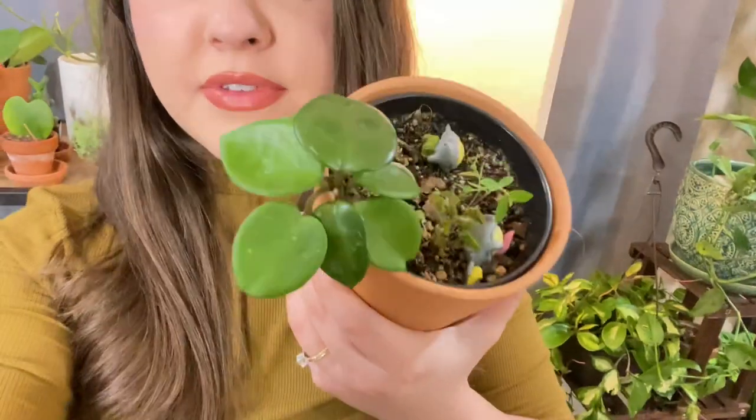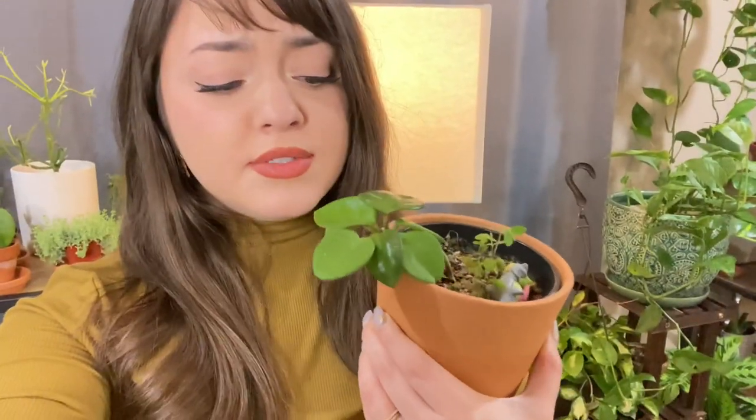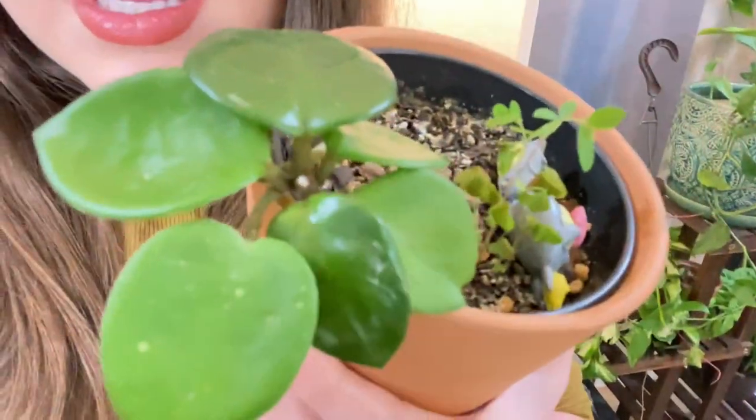And here she is. This is my Hoya Chelsea. I freaking love this Hoya so much. I love, love, love the shape of the leaves. Not fully round, but not fully leaf shaped. Honestly, this one hasn't done much for me in the time that I've had her. She hasn't grown one single leaf. I see there's a tiny little spike right there, but I don't know if that's going to do anything.